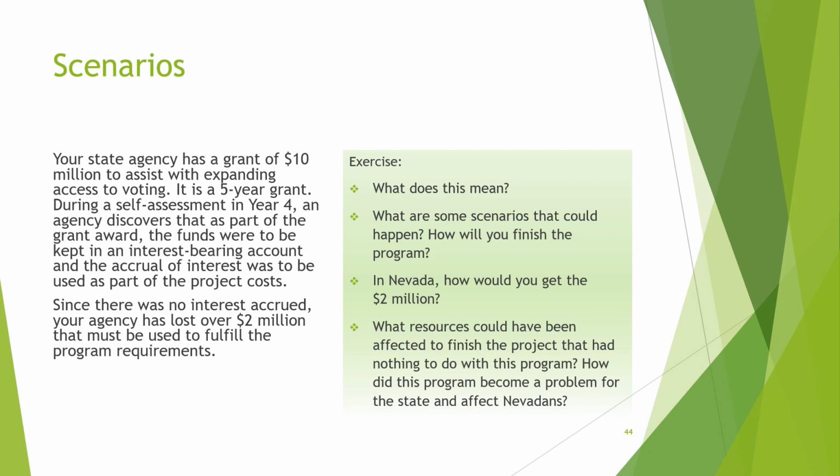Okay, so what this means is, as part of the total grant award, the original $10 million was supposed to be put in an interest-bearing account, and then for the last year, the money that would have accrued in interest was going to project costs. So you are $2 million short to meet the deliverables of the program. What are some scenarios that could happen? You could try and find the $2 million. How you would find that would be hard.